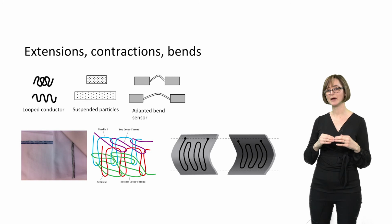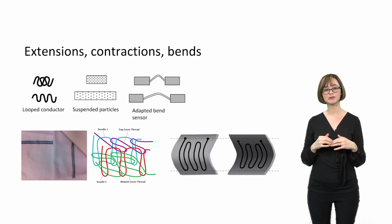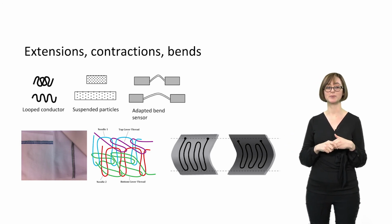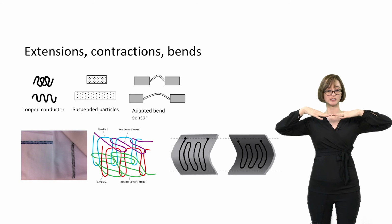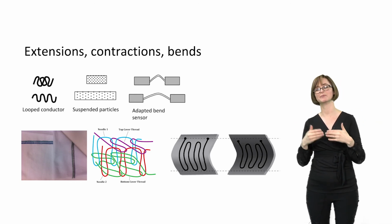But remember that the amount of stretch that's happening in a bend is still very small. If you wanted to use a bend sensor that doesn't stretch very much to sense stretch, you could attach it to a piece of elastic or stretchy material so that it's buckled up in the relaxed position and then flattens out when you stretch it. That way you're still sensing bend, but the bend is happening because of stretch.